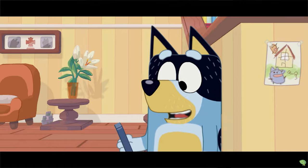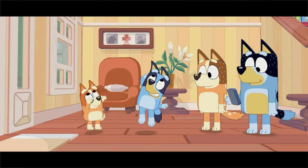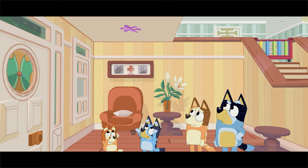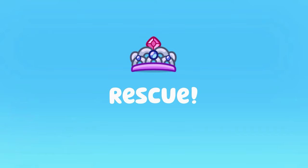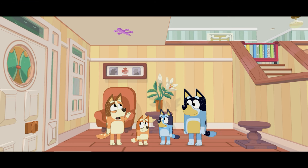All right, gang. Let's go and meet Uncle Stripe and Muffin at the park. Oh, no. What? Oh, no. Not Sticky Gecko. This episode of Bluey is called Rescue. Come on, kids. We're going to be late to meet Muffin and Uncle Stripe. But I have to catch Gecky. Oh, Bingo, that's going to take a long time. We'll have to help Gecky get down.